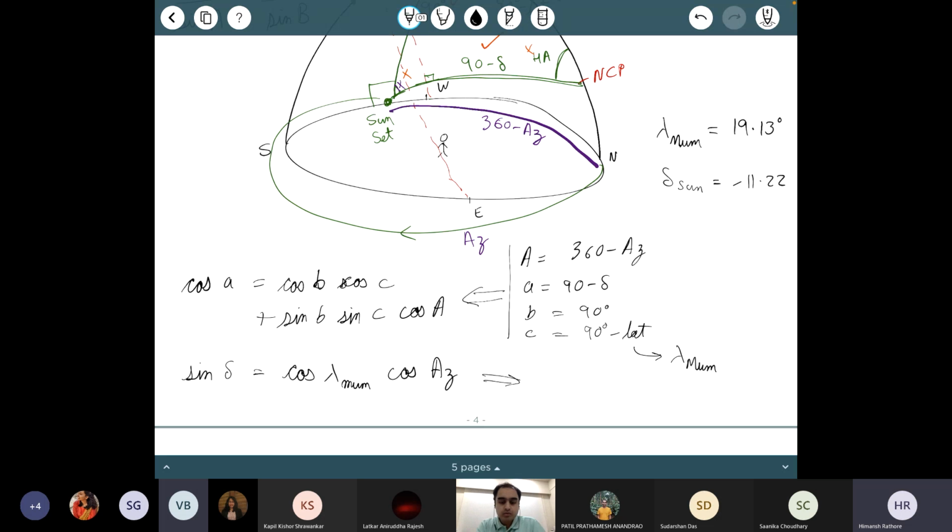No, wait, I think it should be 360 minus that. Okay, why? Because north to south is 180 degrees, and now it's slightly away from south towards the west. So it has to be greater than 180 degrees, the azimuth.